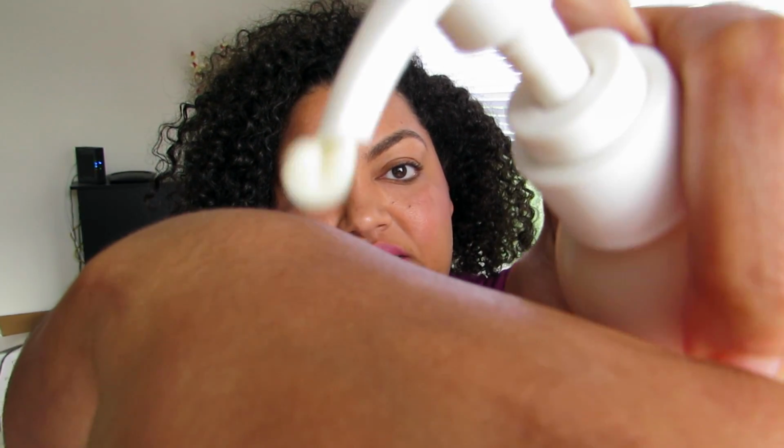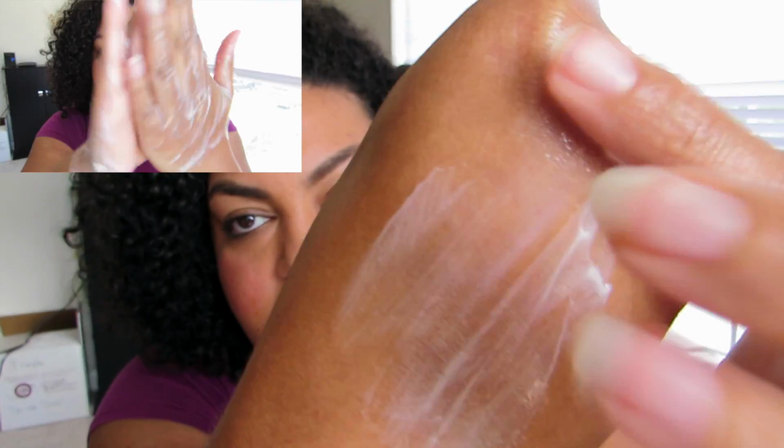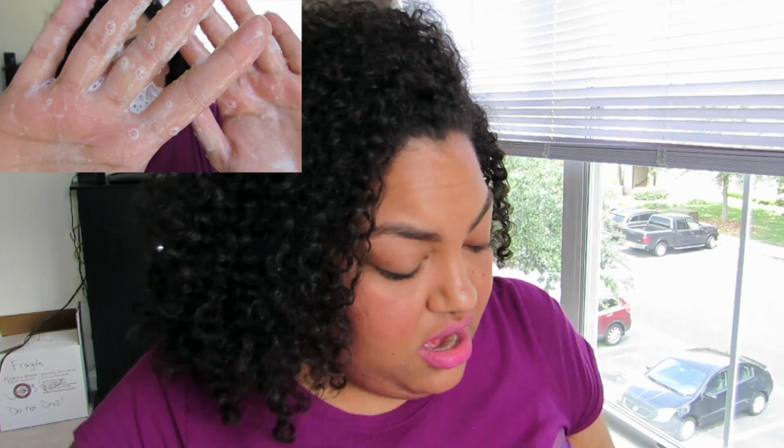I'll show you the consistency really quick. It's fairly thick, okay? It's still kind of light and creamy. It has a lot of slip going on the hair. You have no problems, especially on wet hair. It'll just go right into your hair. And so basically I section off my hair, and in each section I'll do like my 3 pumps, and then I'll rub it on my scalp and massage my scalp to get any dirt and buildup and gunk off, and then I'll smooth it throughout my hair.